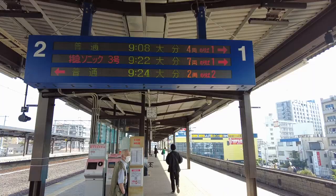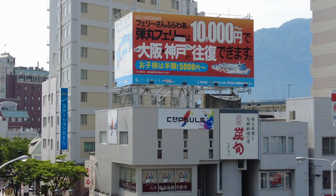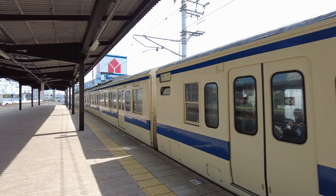Today is Sunday, May 29th. I checked out a capsule hotel, and now I'm in Beppu Station. I'm at the platform. That's a signboard of Sunflower Ferry. To get on the ferry, you need to get off the train at Nishi Oita Station next to Beppu Station.